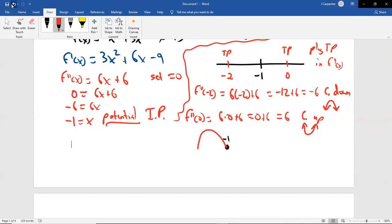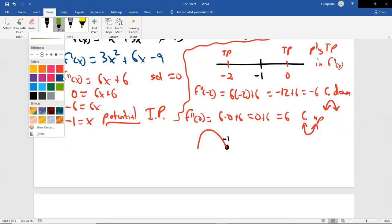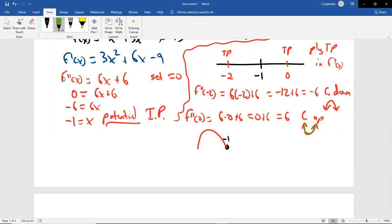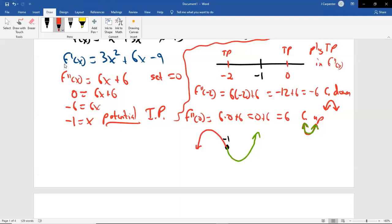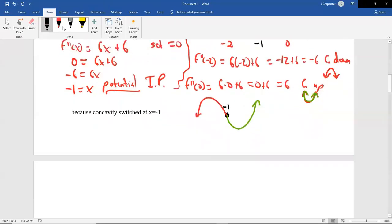To the right of it, in fact, let me switch colors. Let me just do this with a green for emphasis. So to the right of that point, it should be concave up. So it went from concave down to concave up. It switched, therefore, -1 is an inflection point. Because concavity switched at x equals -1.